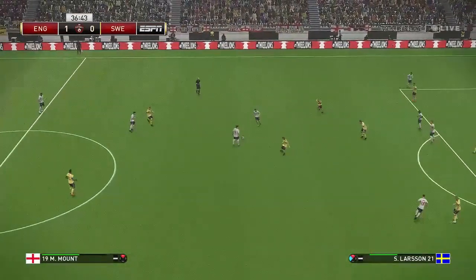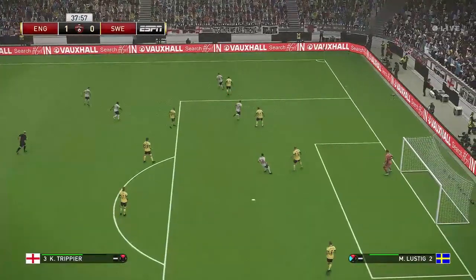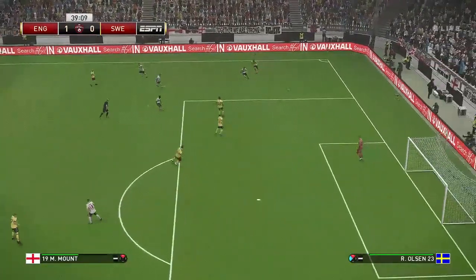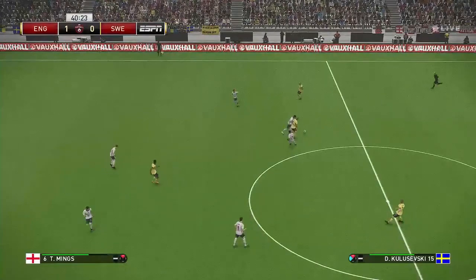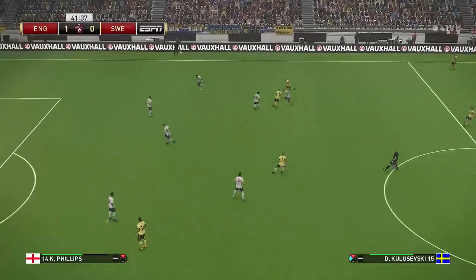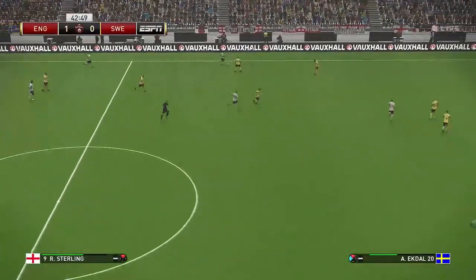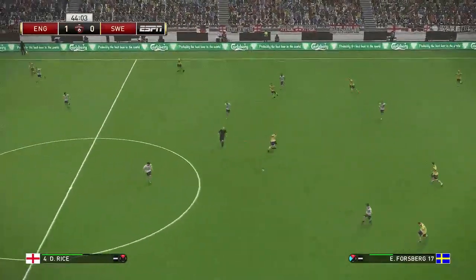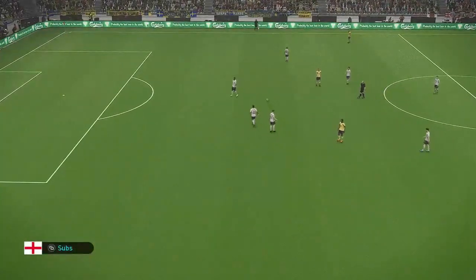He just whacks it away. He's in space and looking for options. Trippier. Gets it upfield. Larsson. Battles to win it back. Sterling. Good defending there. They've slammed the door in the faces of the opposition. He ran himself into trouble there. Free kick given away.